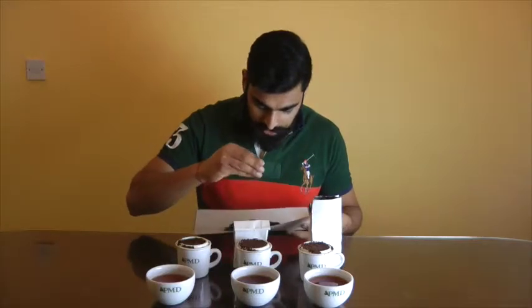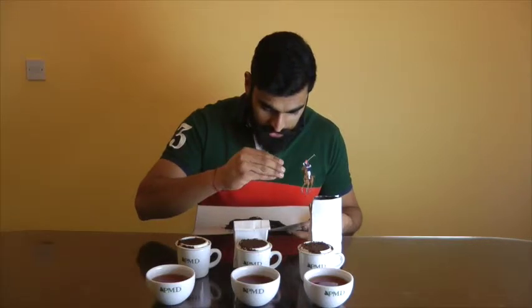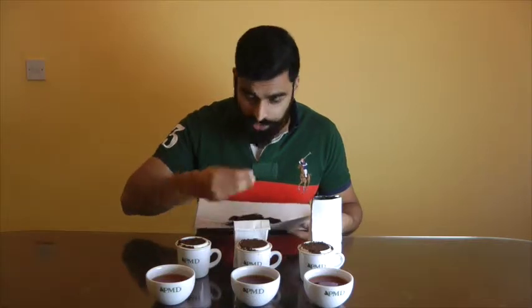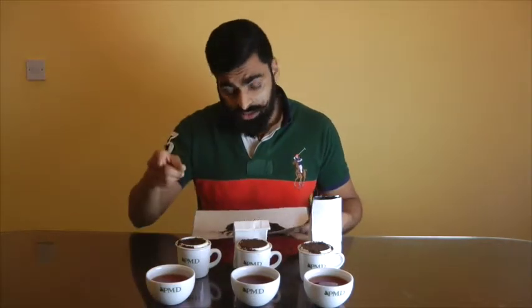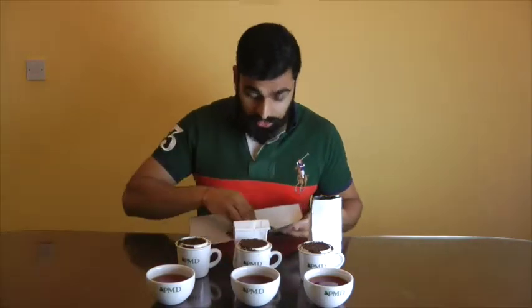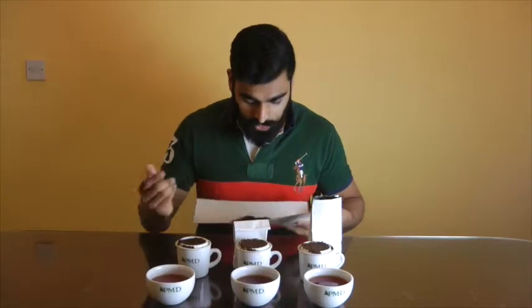Particle size wise, it's okay. Again, grading is good. We're keeping two grades. This is one of the biggest problems that I've seen in Sri Lanka recently, where the grading is just completely off. You've got BOP in the BOP, you've got BOPF in the BOP, you've got dust in the BOPF, and the dust one just looks like sand. It literally looks like sand. You put it in the cup and you've got sedimentation in the bottom of your cup.